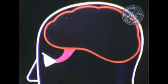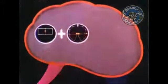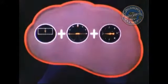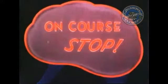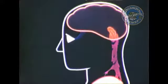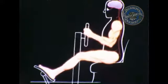This only starts the correction. As the plane comes back on course, the nerves continue to send messages to the brain, which continues to analyze the situation. On course, stop. And at the proper moment, it sends an order to stop the correction and return the controls to neutral.